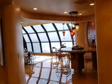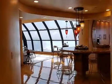You've got a beautiful texture on the walls that is hand-applied. This took months to achieve, and every single inch of this property was done in a bespoke manner.